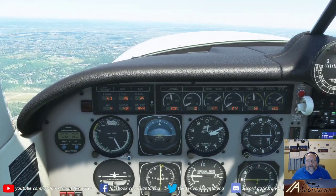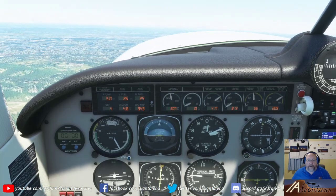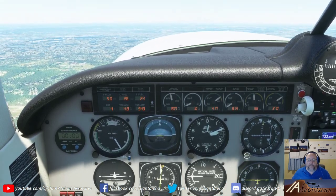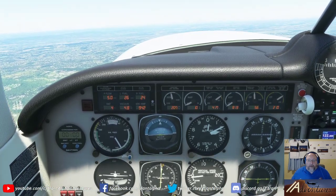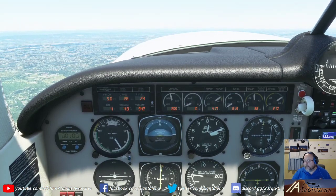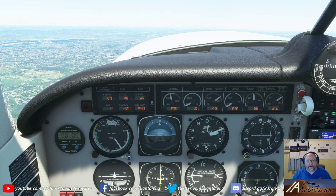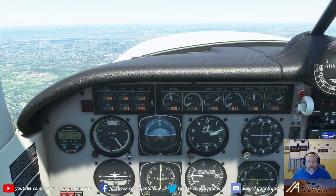At this point, the approach controller sees that we're tracking that localizer inbound, sees that we're complying with the altitude, so they'll probably go ahead and hand us off to tower. Say, Mooney 5 4 Delta Victor, contact, what is this place called? Hartford? Contact Hartford Tower now, 12 whatever. All right, Hartford Tower on 12 whatever, 5 4 Delta Victor.